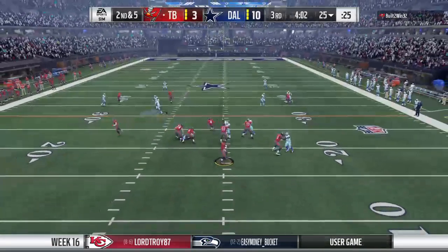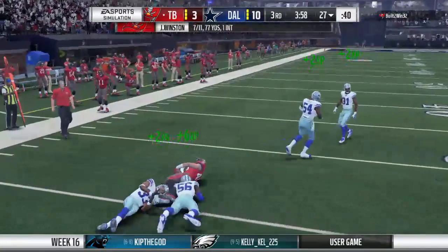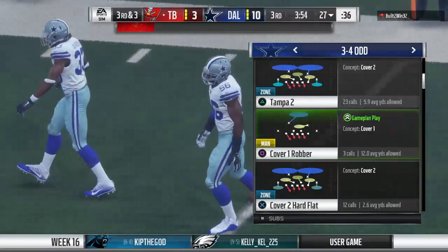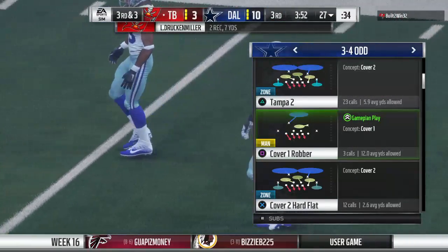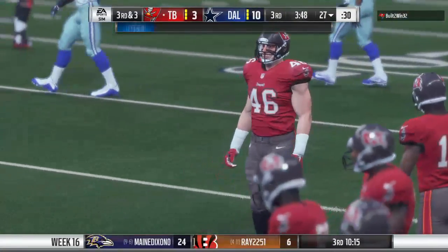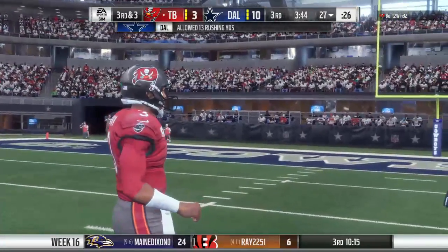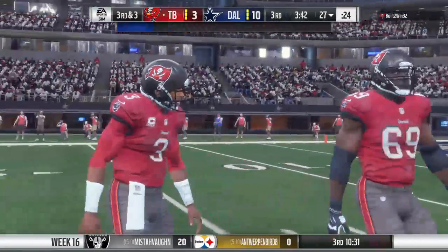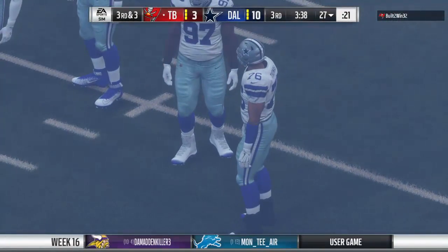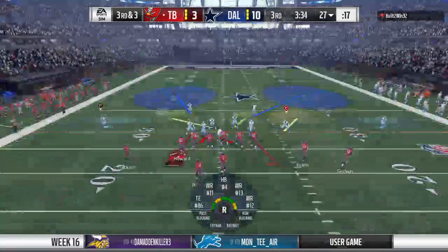Second down, Winston. He's just going to dump this one off to his fullback out of the backfield. And they'll bring him down at the 27-yard line. Give him 2 yards on that play, and they're going to face a 3rd down. Still in search of the first down after that last completion.